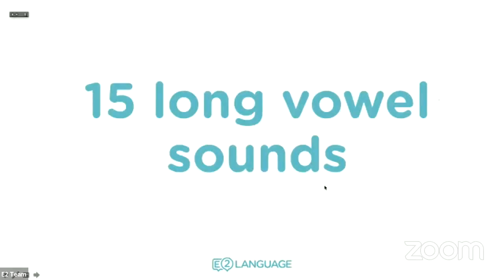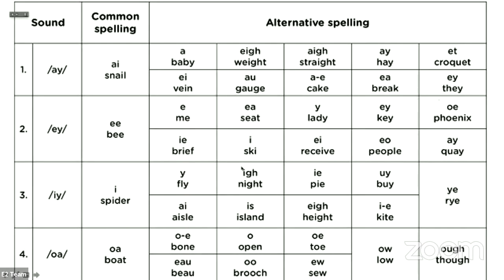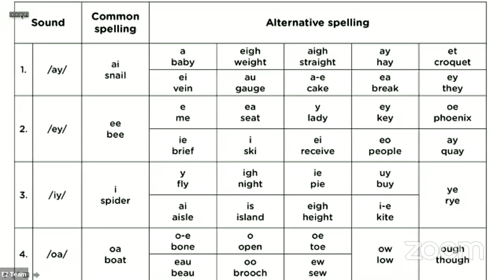So we've got 15 long vowel sounds left for our 44. So let's go through each of these. These ones are probably quite unique to English. This is where it starts to get difficult, these combination or long vowel sounds. You know what I mean.